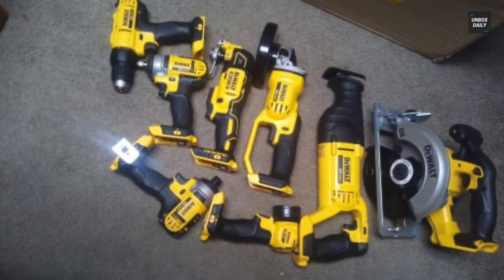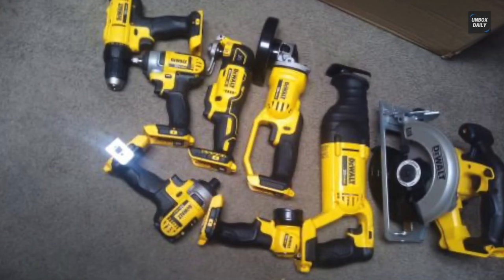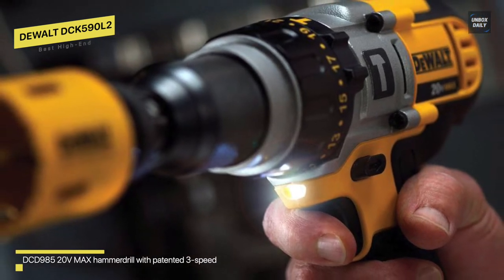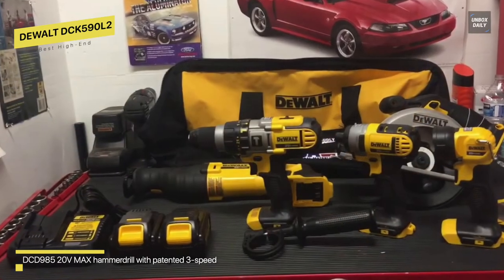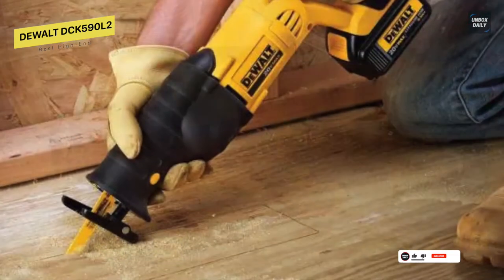Best high-end, DEWALT DCK590L2. If you are someone who takes home repairs or projects seriously and plan to use your cordless drill for a variety of tasks, you'll appreciate the extra tools that come with the DEWALT. This is a 5-tool combo kit that contains a powerful cordless hammer drill, reciprocating saw, impact driver, circular saw, and LED work light. The tools are all 20-volt models that run on rechargeable lithium-ion batteries.